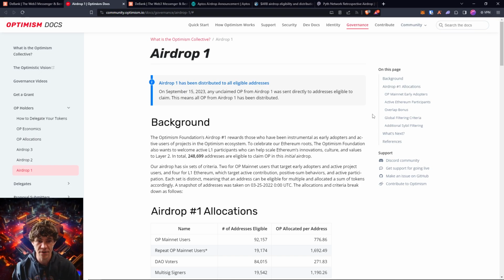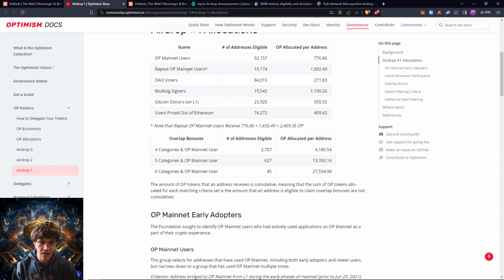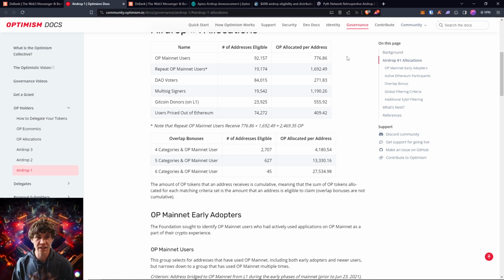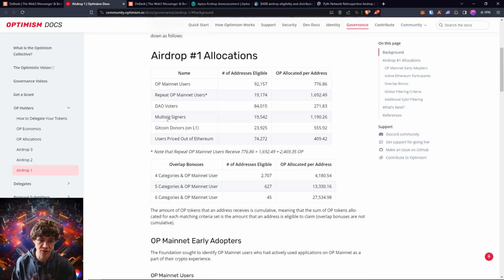So for Optimism, they rewarded 2,500 addresses. For the first airdrop, there were 6 sets of criteria, and I received 776 for the mainnet users, and then they had repeat OP mainnet users. They got an extra 1,692, so you get a total of 2,469 for repeated transactions on the mainnet. And this is early enough. I don't know when they actually launched, but the snapshot was taken on 3/25/2022.